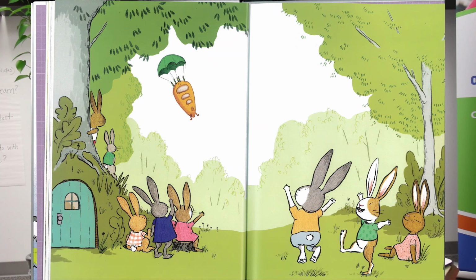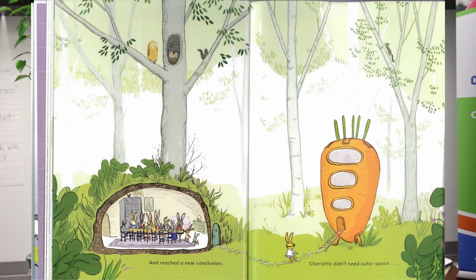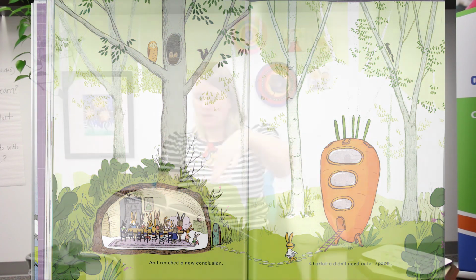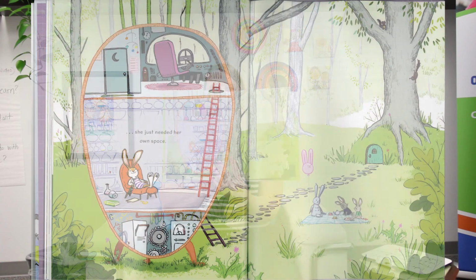There she is, coming home. And reached a new conclusion. Charlotte didn't need outer space. She just needed her own space.